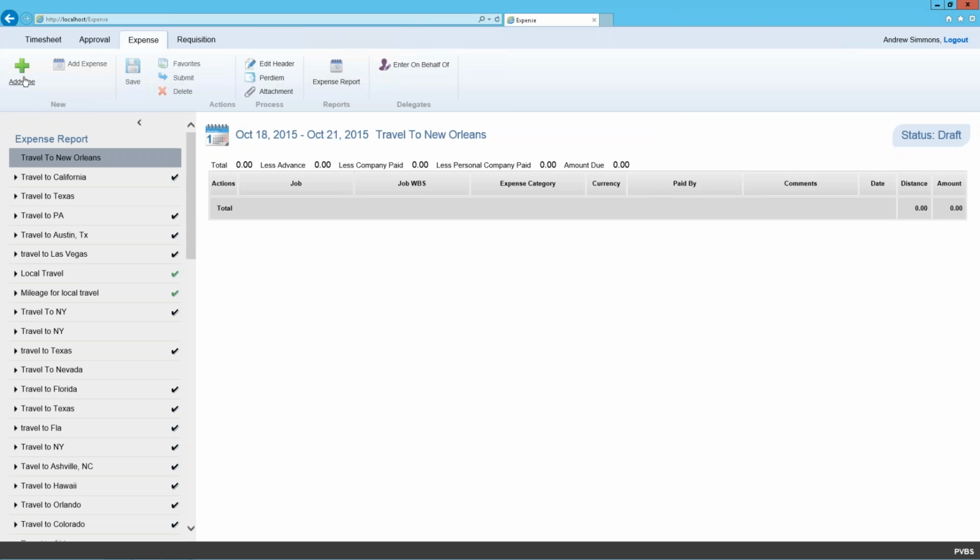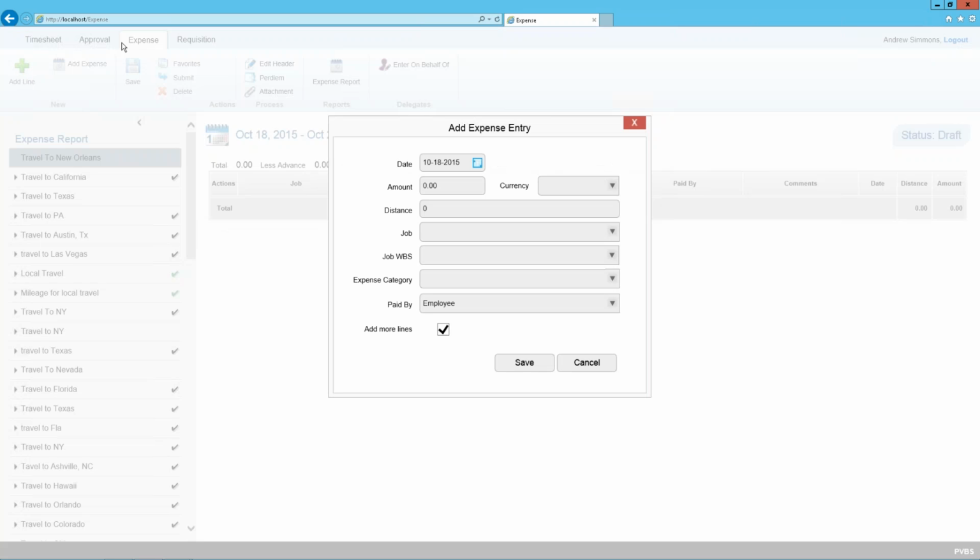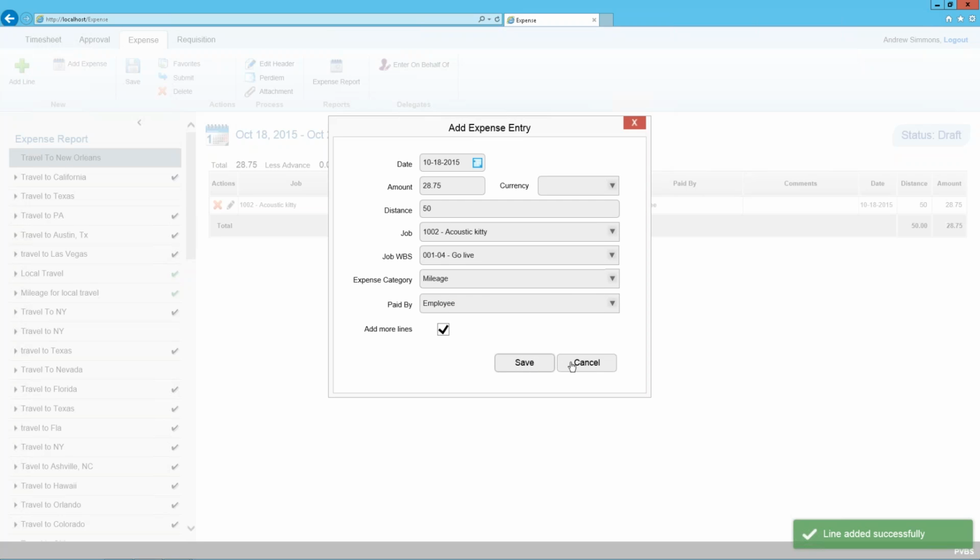Let me just show you also about if I was entering an individual line. So maybe I need to charge my mileage. I drove from home to the airport. So the process for doing that would be I would enter the miles from my house to the airport. And then same idea, what job is it for? Job WBS. The expense category, mileage. I'll go ahead and save that in my expense report.